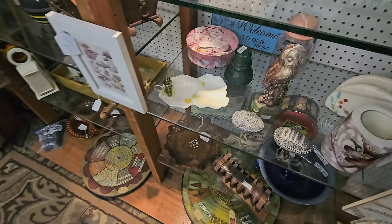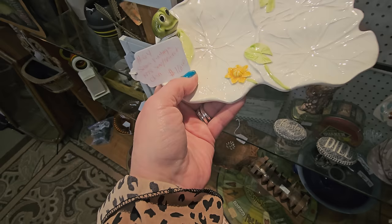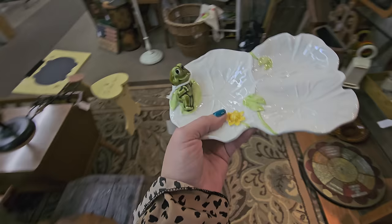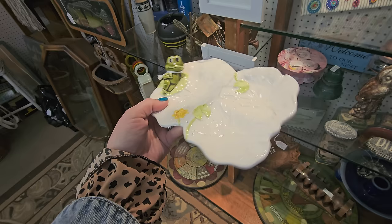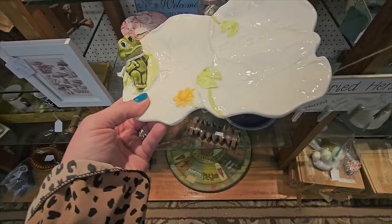Here's a little Neil the Frog spoon rest. There he is. Sears and Roebuck, 1978. He is $16. Not seeing any stickers on him. I'm not seeing a sale. So I'm not quite sure, Neil. I'll have to think about you. All right, so I did look up comps for our buddy Neil, and that's not a bad price, so I think I'm going to get Neil, put him in my cart.